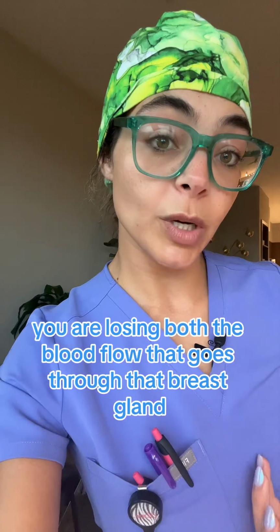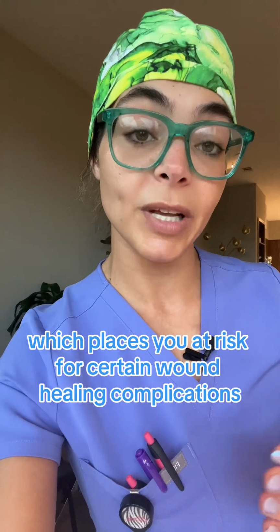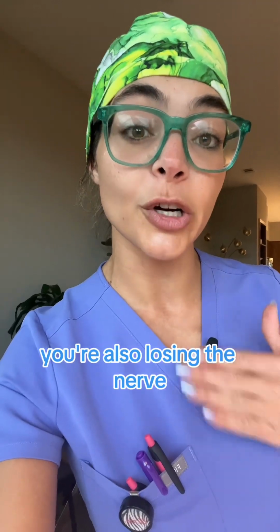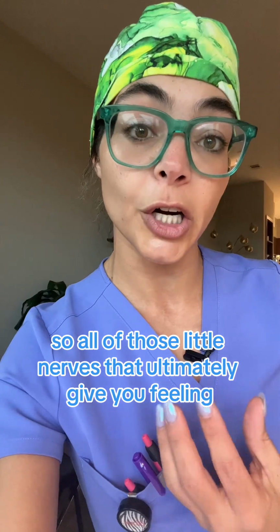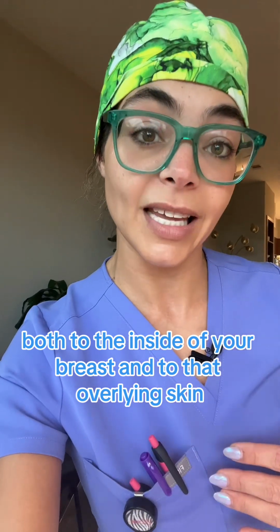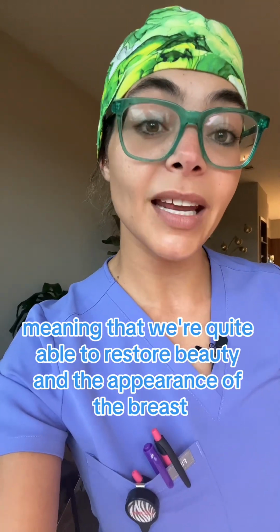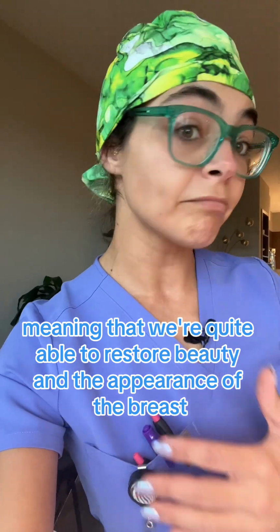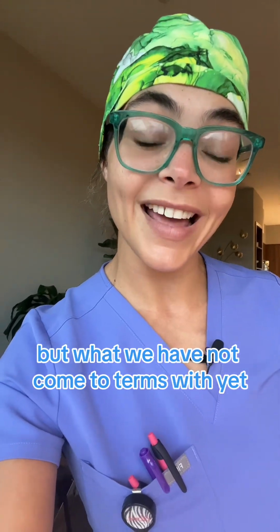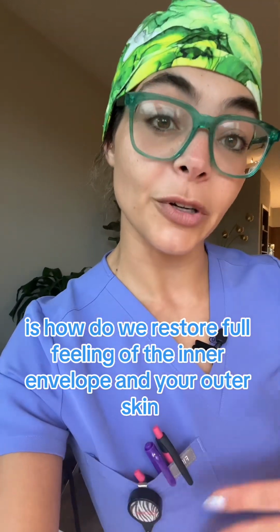In that process, you are losing both the blood flow that goes through that breast gland to feed the overlying skin, which places you at risk for certain wound healing complications, but you're also losing the nerves. So all of those little nerves that ultimately give you feeling both to the inside of your breast and to that overlying skin. So this is an area that reconstruction is still lacking, meaning that we're quite able to restore beauty and the appearance of the breast, but what we have not come to terms with yet is how do we restore full feeling of the inner envelope and your outer skin.